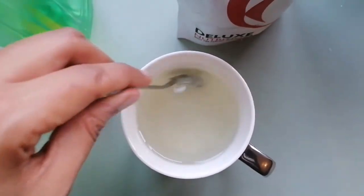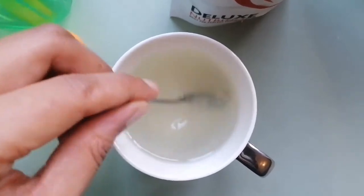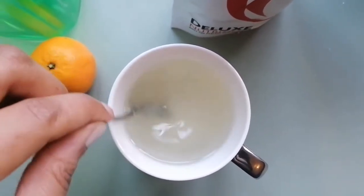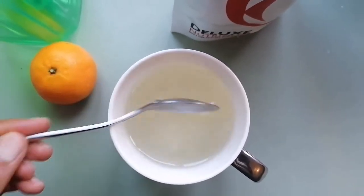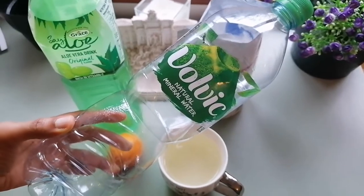Now I go in with my teaspoon and stir the mixture. I don't want the granules to settle at the bottom, so that's why I put it in afterwards. Now that I've mixed it, I'm able to drink it.